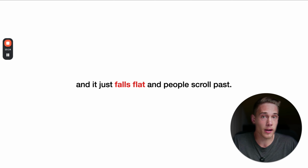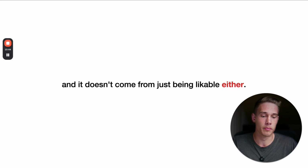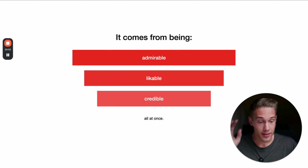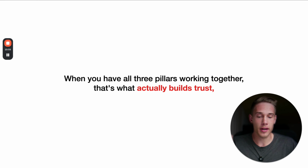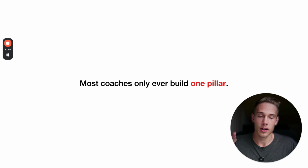And obviously then the fourth and the final pillar is trustability. And this is the pillar that most coaches actually never get to, because trust doesn't just come from being credible. It doesn't come from being likable either. It comes from being admirable, likable, and credible at the same time. When you have all three pillars working together, that's when you actually build trust. And the trust is the thing that gets somebody to hand you their money.